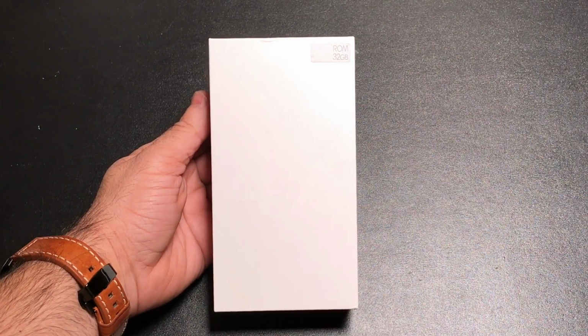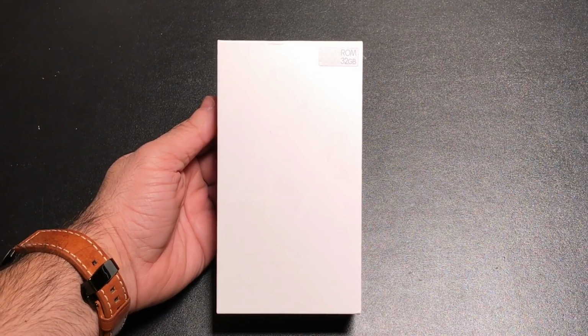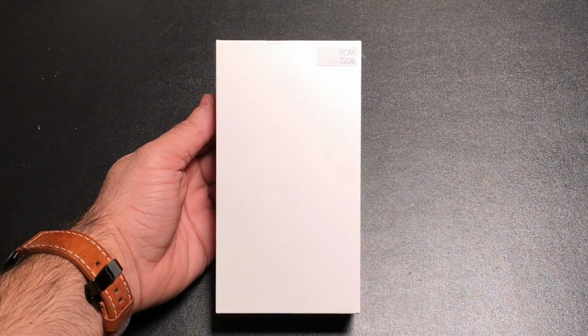Hey guys, EBPMAN here, and today we're going to take a look at another budget phone that's available in the market today that's not going to break the bank, but it's going to give you tons of capabilities if you're looking for an unlocked phone.